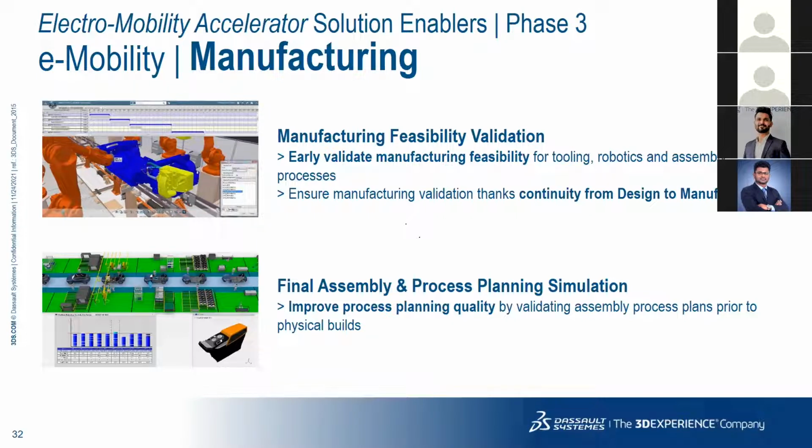So here you will be focusing on the process planning quality. You will be starting to set up different plants and different components that will come up in your startup itself. You will have to improve the process planning quality by validating assembly process plans prior to the physical building. So basically, you will have to do a lot of virtual testing before you actually do a physical building or physical modeling of any of these components or any of these plants which you will be building eventually.